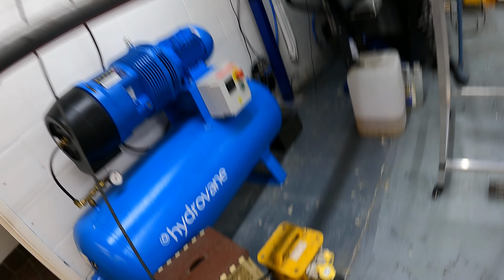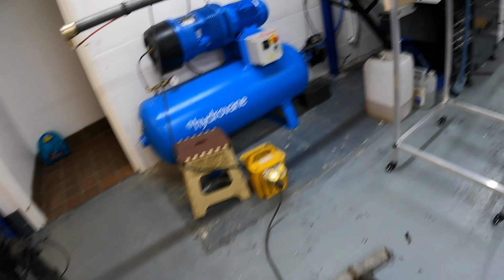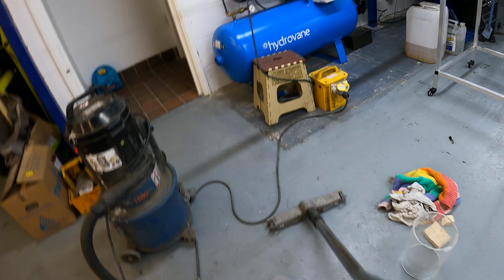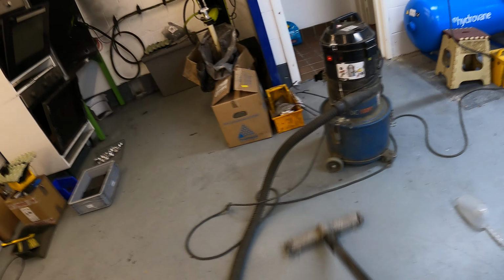But, as I say, I know you don't really want to watch me tidy, but I think once I start doing it, I'm like, oh, look, let's carry on. But it does a really good job on this floor. So this attachment is absolutely perfect, and it makes it so quick.